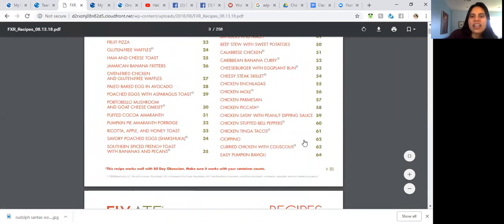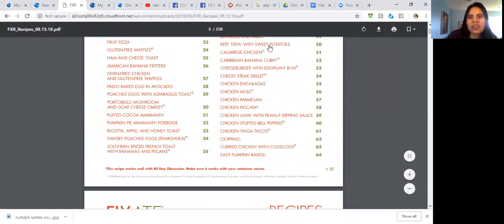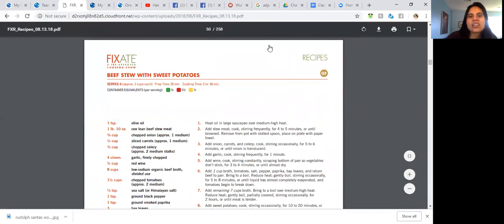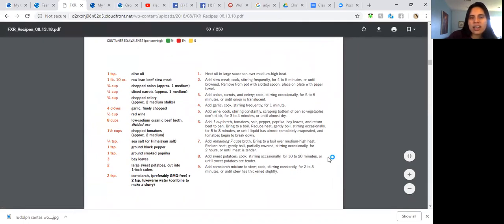All right, so let's say, this is Owen's favorite, you're going to make the beef stew with sweet potatoes. So you click right on that. Right on top is your container counts. So you know a serving is 1.5 red, half a green, half a yellow. Here's your ingredients list, just like any other recipe, and you cook it.